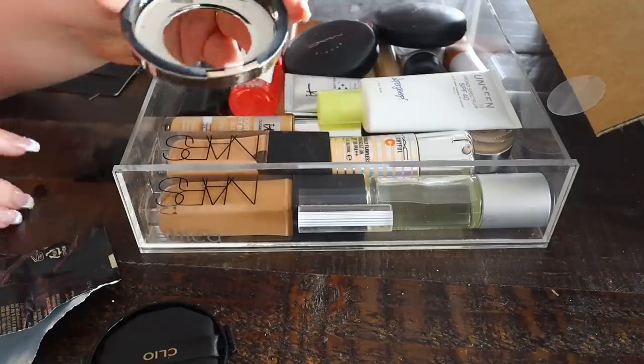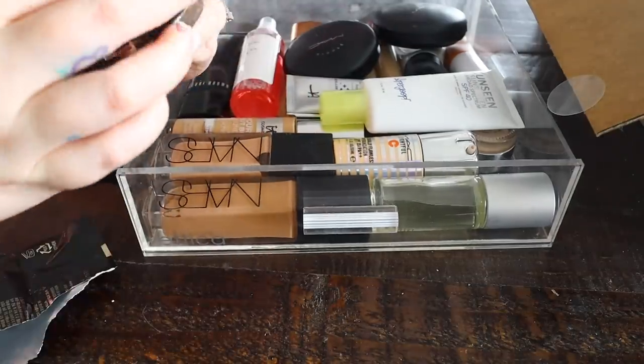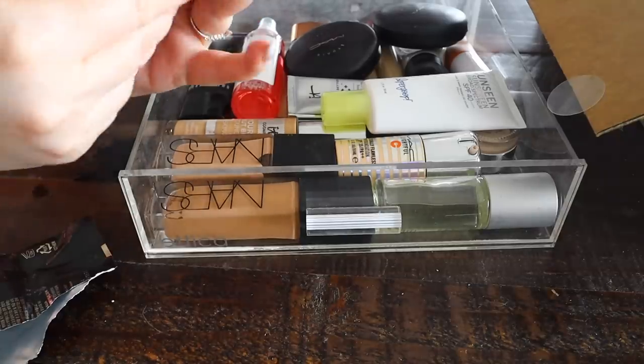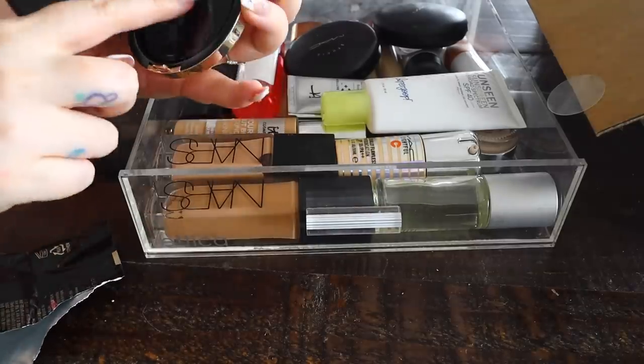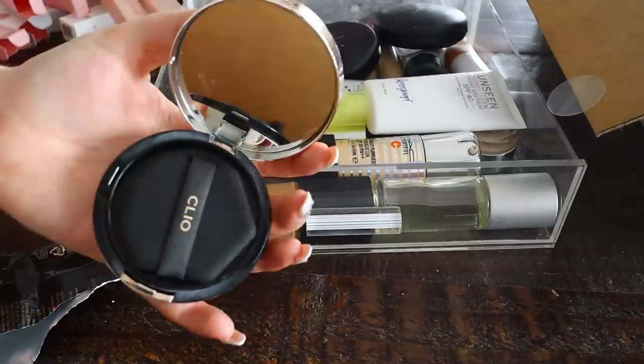So it pops out like this. This is the old one, and it's the same shade. So that's good. Just pop it right back in place. The color pops through the bottom. And then it's got the little seal on it, which I won't remove just yet. I'll wait till I use it, but yay.